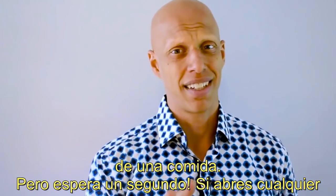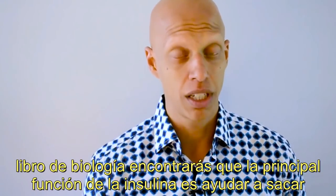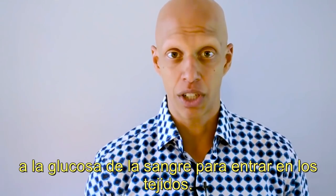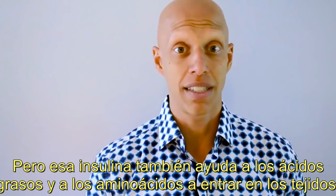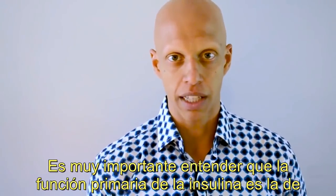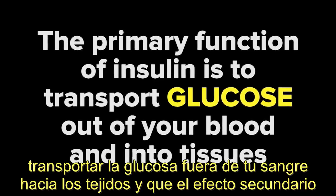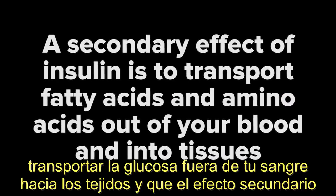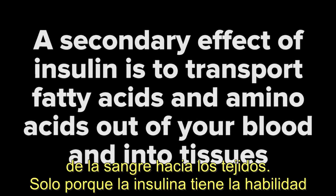Now, hold on a second. Open any biology textbook and you'll find that the primary function of insulin is to help glucose exit your blood and enter tissues. But that insulin also helps fatty acids and amino acids exit your blood and enter tissues. It is absolutely critical to understand that the primary function of insulin is to help transport glucose out of your blood and into tissues. And a secondary effect of insulin is to help transport fatty acids and amino acids out of your blood and into tissues.